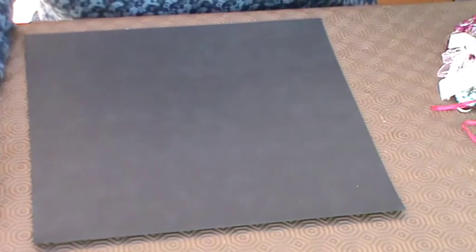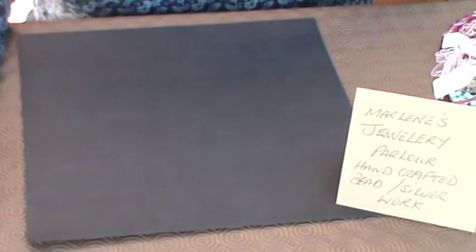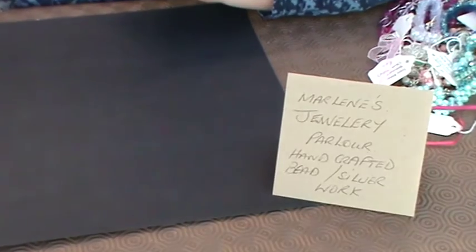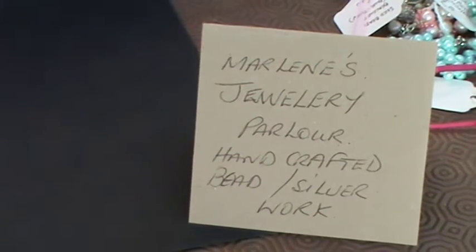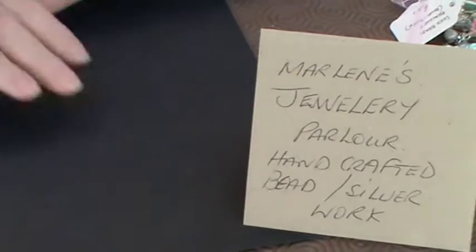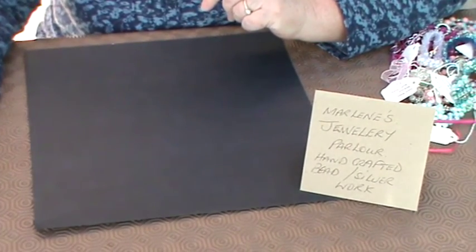Now I've got a little card here where I've written everything out. She also has a YouTube channel, but Marlene is a very shy lady and doesn't feel able to talk about her jewellery herself, so what I've done is offered to put forward items that she's made to date.